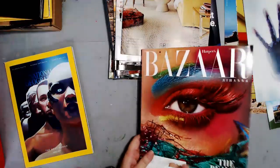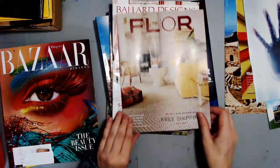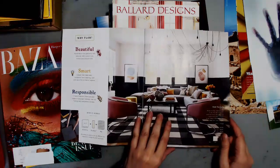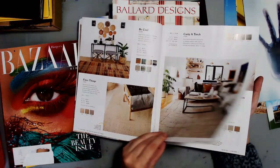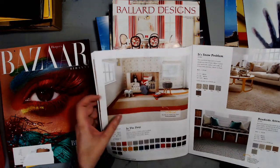So I don't find a lot in the fashion magazines. Not a lot. Catalogs are really, really good. Again, they're trying to sell you something, so they have got very clear, very bright pictures of stuff. Now, of course, I can't find anything.